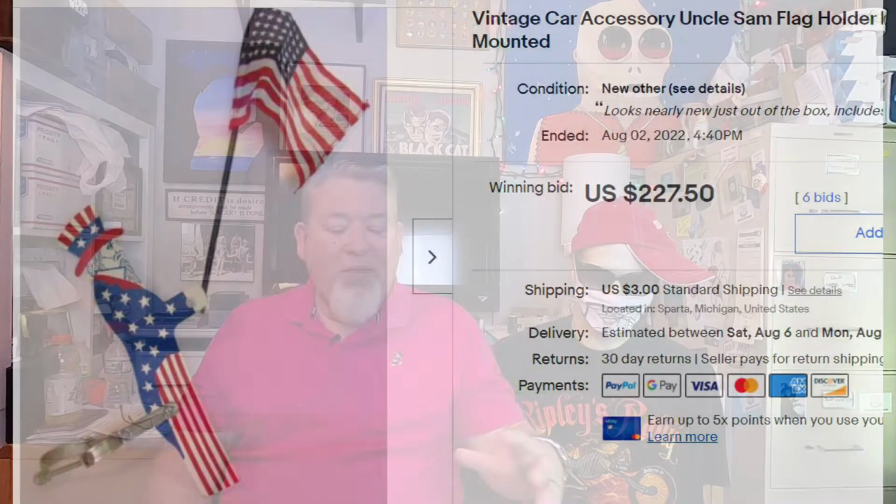But I wrapped it in a mile of bubble wrap and put it in a nice big box. Don't ever put anything like this in a padded envelope or a padded mailer. Oh my gosh, this is vintage, it's fragile, it deserves a box. So I bubble wrapped it, put it in a box with shipping peanuts all around it, and a packing slip with a big thank you on there, and got great positive feedback for this.